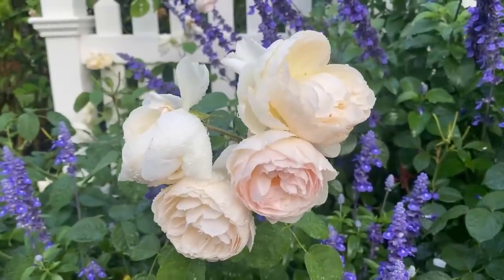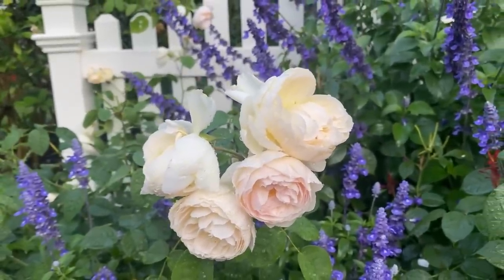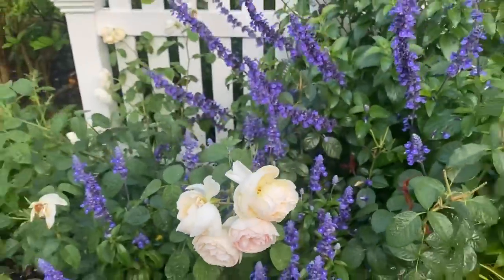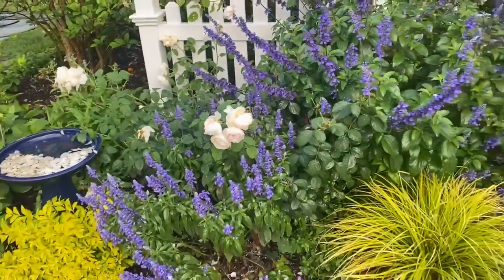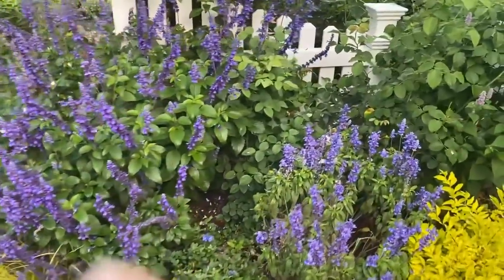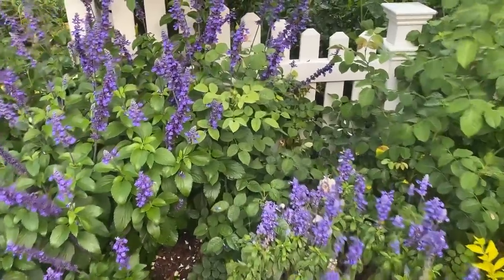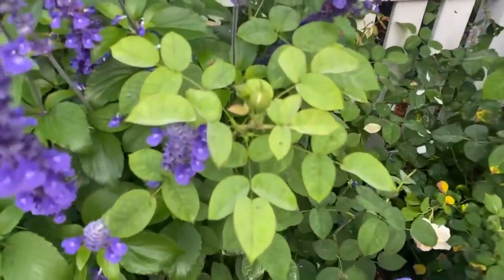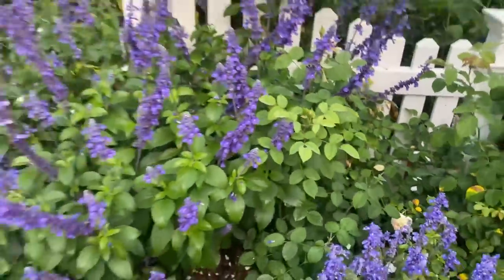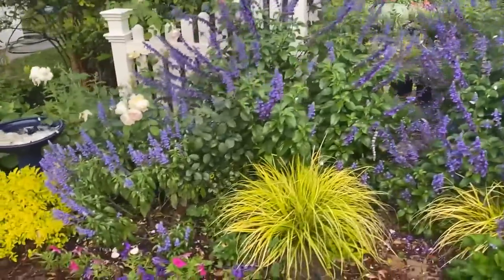And I'm just in love with Gentle Hermione. I mean, in love with it. I have two of them. I need to cut the salvia back because I've got one over here, and then you can hardly see the other Gentle Hermione. It's right here with this salvia growing all over it. Here's a bud right here. But I've got to save it because I love the way it looks. It smells amazing.